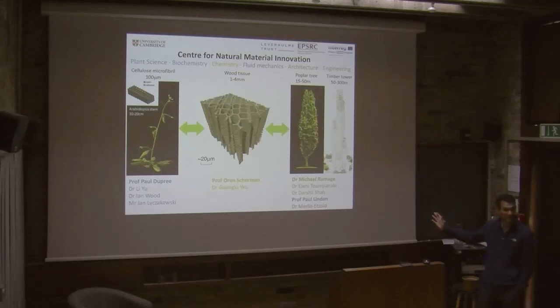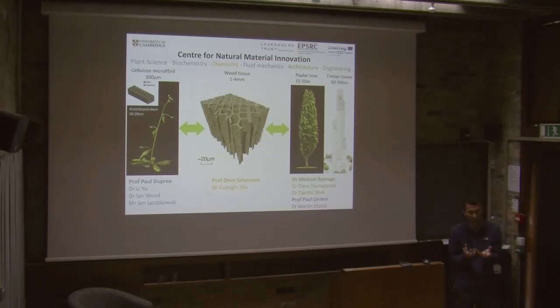And we work across length scales, so with biochemists we work right at the molecular scale of actually how plants develop wood and how these plant sugars come together to make this beautiful material that wood is, with its brilliant, diverse properties. And then we look at it at the cellular scale to understand, for instance, how fluids flow in wood and how we can modify the properties of timber for better applications in construction, but also elsewhere.